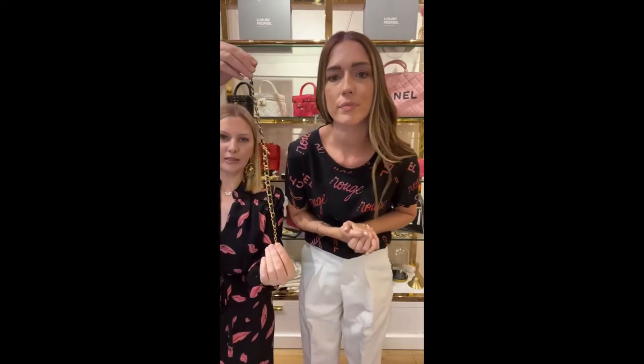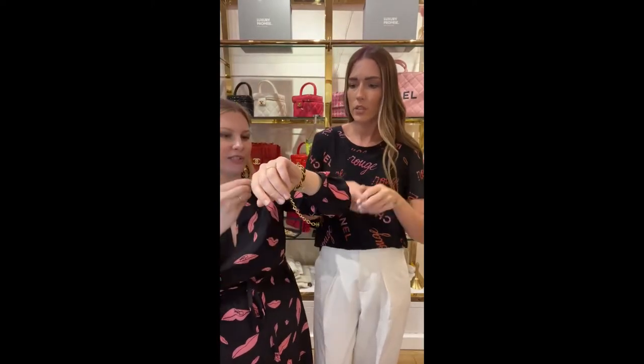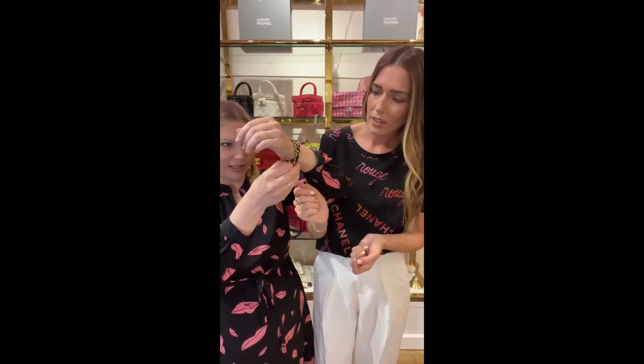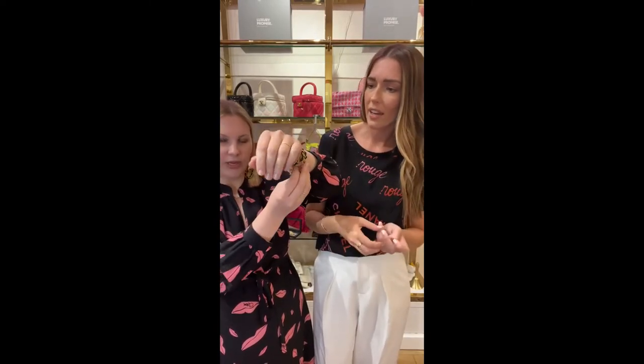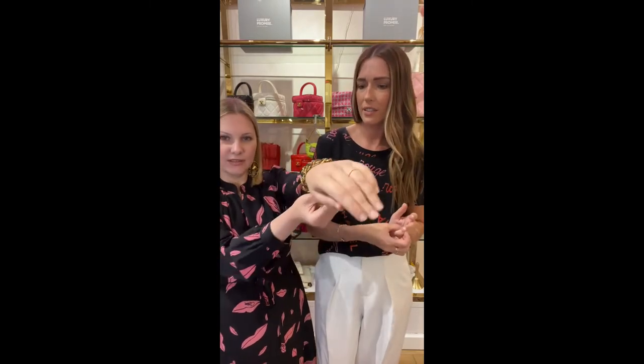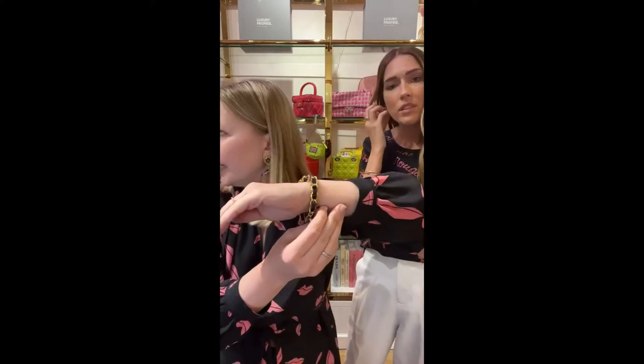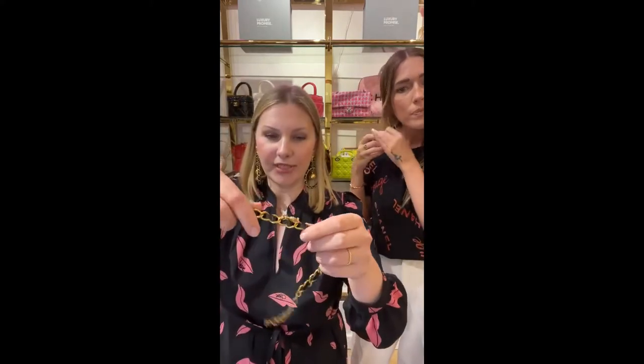40 centimeters. So it's quite long, and actually, I think you can wear it as a bracelet. Yes, nice. Oh wow, that looks so good. There is plenty of room. Oh, I love that. Wear it. And that looks like a really nice stack, doesn't it? Yes, well. As you can see, this could be worn as a necklace, as a bracelet as well.